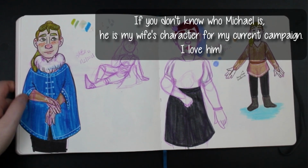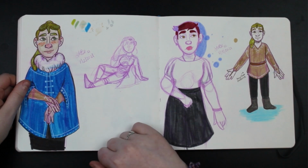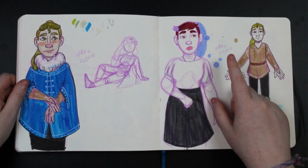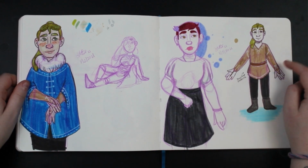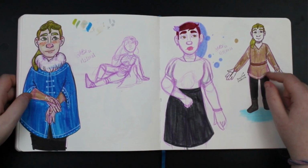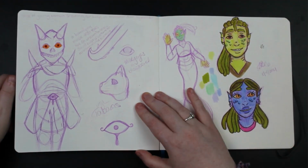Michael's updated design. I love this. Character you haven't met yet, but trying to figure out a good pose for her. Drawing myself a little bit in an outfit that I kind of have. More Michael. This is what's underneath his big flowy cloak thing. At least this is my design of it.